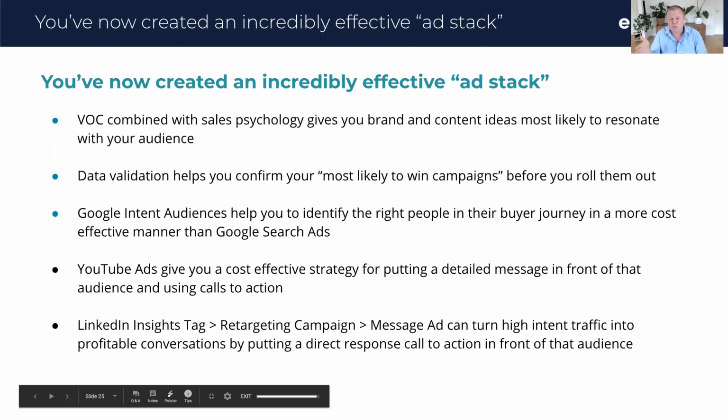And you know to a predictive level what your top of funnel metrics are going to be, what you're going to be paying for a view or a click. Then you can go use these Google intent audiences to not just put this content in front of anyone. You can go put these campaigns and these ideas in front of in-market buyers, right? People who are already looking at your competitors and already reviewing their alternatives and their options in this really cost-effective manner, right?